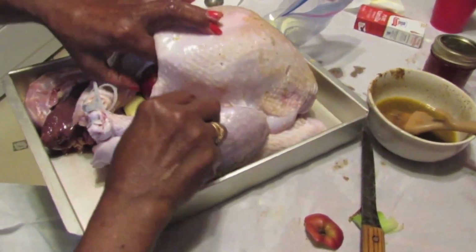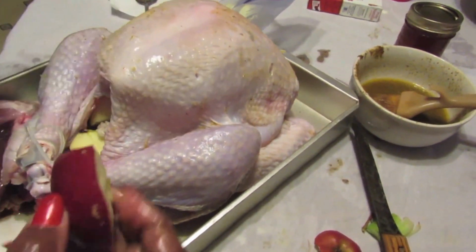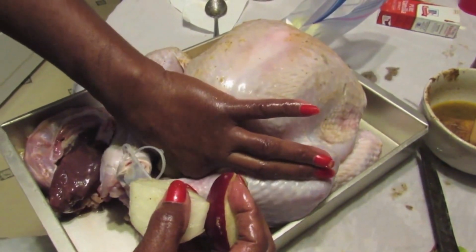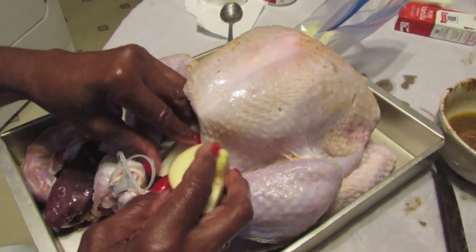I'm stuffing it. And what she's put inside of the turkey is a whole apple, a whole onion, and some celery. And she's just pulling it back out so you all can see it. So celery, onions, and apples. So go ahead and stick that back in there, Granny.